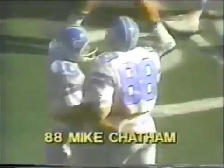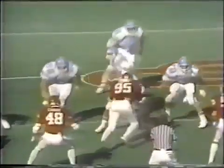Elkins across the middle, Chatham. First down, inside the 30. Gets a block, inside the 20, knocked out of bounds at the 16, 15-yard line. Chatham with his 14th catch and a great block from another tight end in there, Sheldon Robertson. Beautiful run and very fine execution on the play.